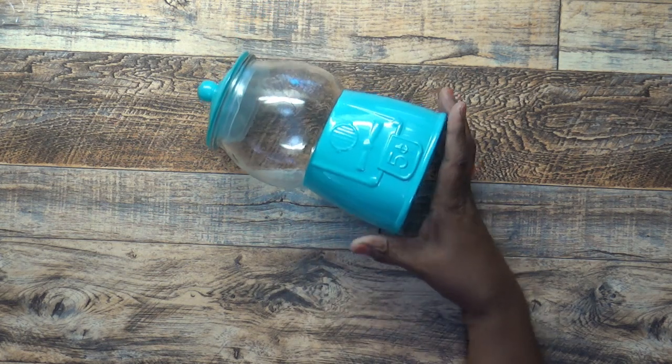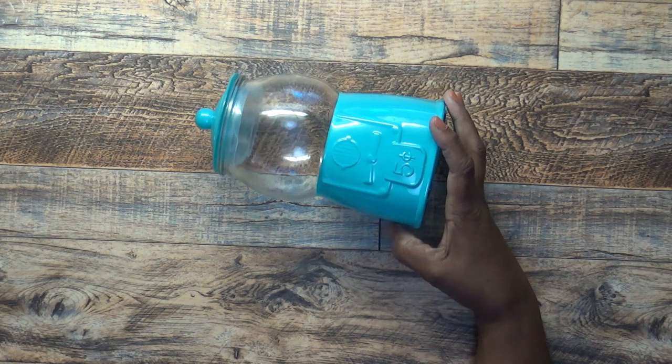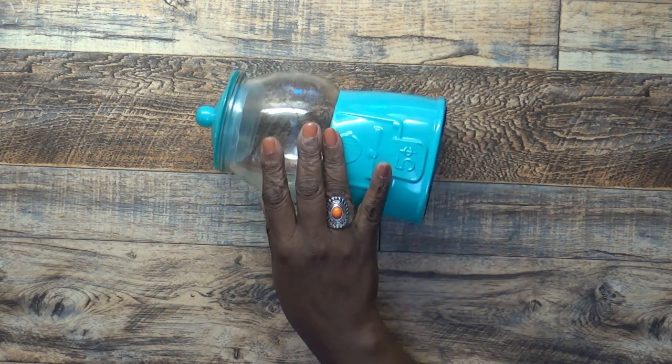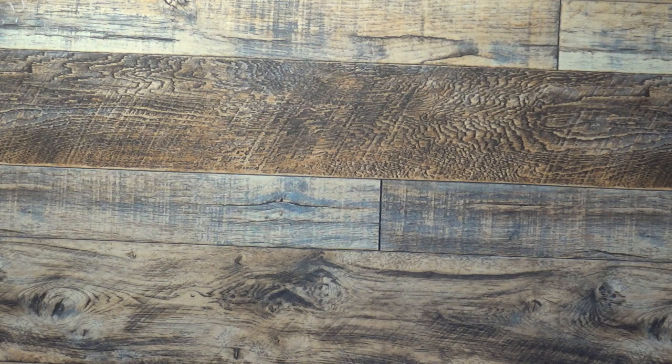So anyway, I just picked up one because I do use them to store craft supplies in, and with the glass part, it looks pretty, and it gives your craft space a cute little something extra to see some of the things displayed.